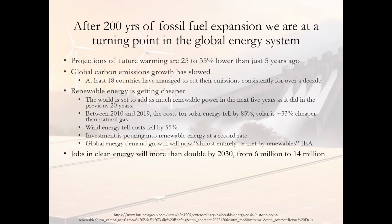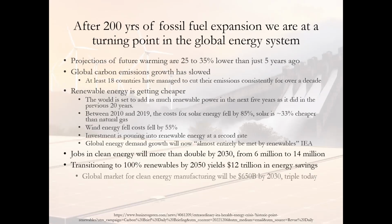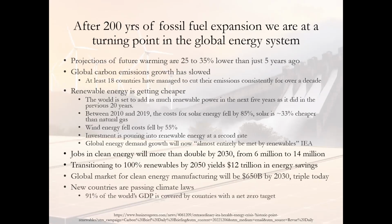Jobs in clean energy will more than double by 2030, from 6 million to 14 million globally. Transitioning to 100% renewable energy by 2050 yields $12 trillion in savings just in the energy sector. The global market for clean energy manufacturing will be $650 billion by the end of this decade, triple what it is today. New countries are passing climate laws. 91% of the world's GDP is covered by countries with a net zero target.